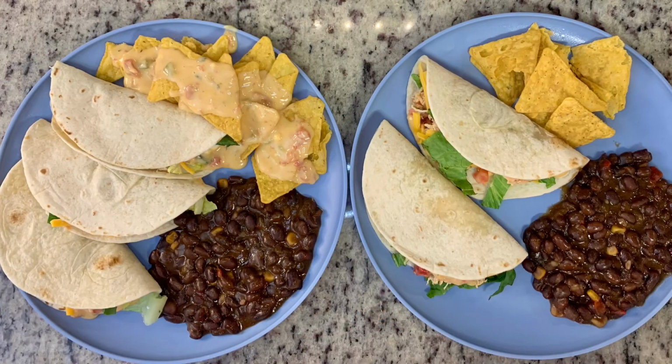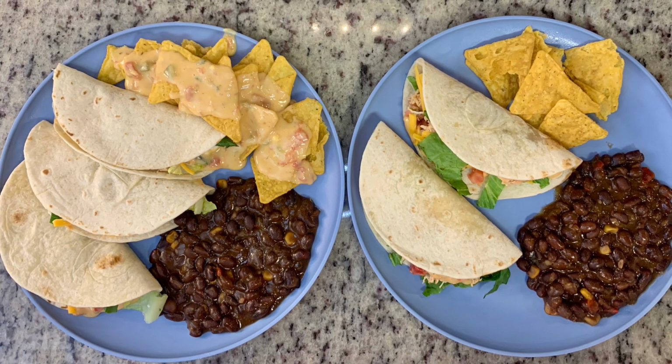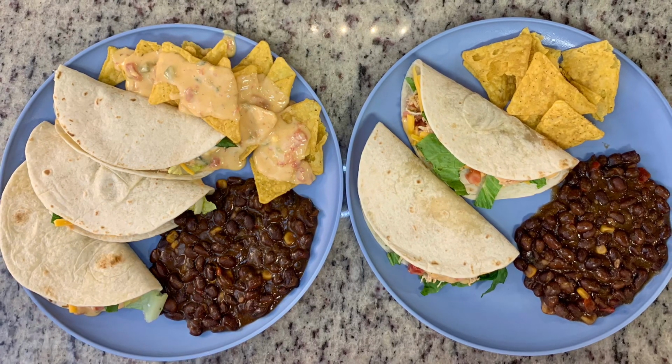All right, so here's the finished plates. We just have the tacos, the fixins, along with some of the beans, and then my husband had some of the chips and queso, and that was dinner this night.